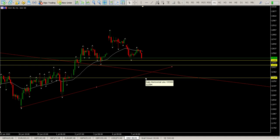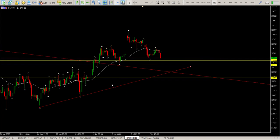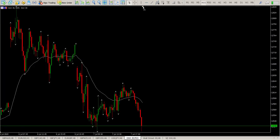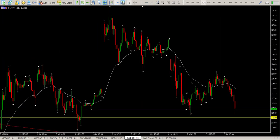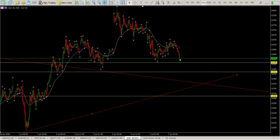We'd be buying at 12,294 with a stop below the swing low here of 12,080. That's pretty much my feel on this at the moment. Not entirely comfortable with a long or short, to be honest with you. So typically when that happens, we will move down to the 15 minute. We're just going to have to zoom out a little bit here, move down to 15 minutes and find the opportunities.